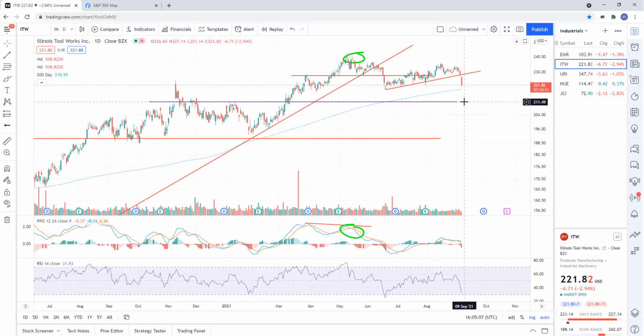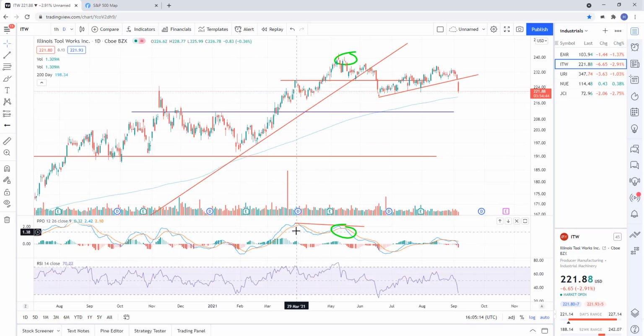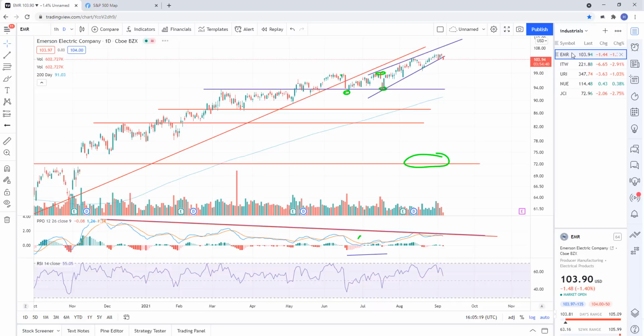We got some support right there at 211.40. I'm not in this trade. Again, I didn't like the fact that we didn't have the sell signal and the negative divergence on both indicators, but something to look at.